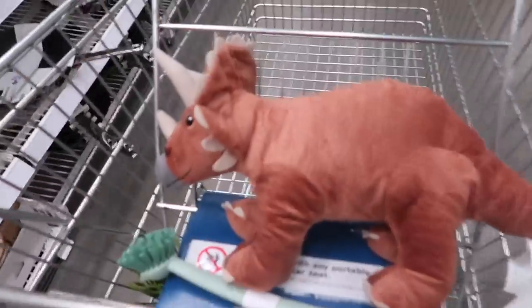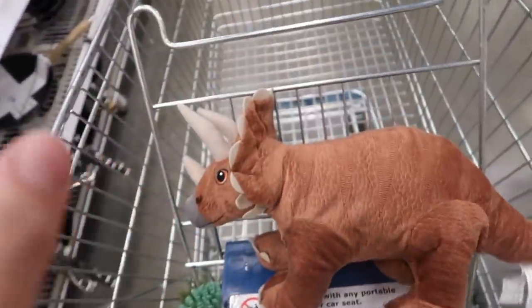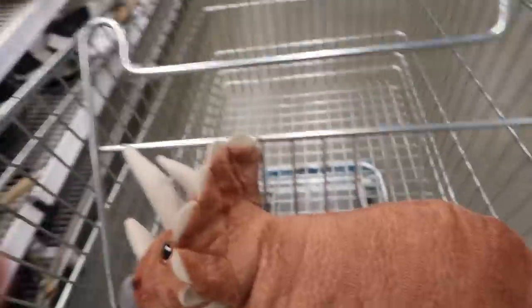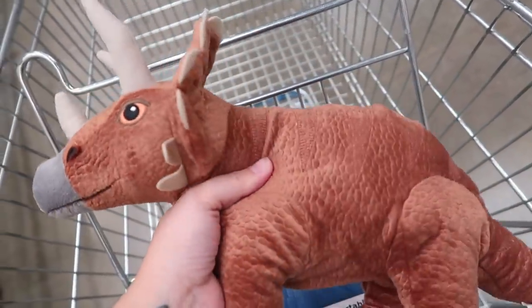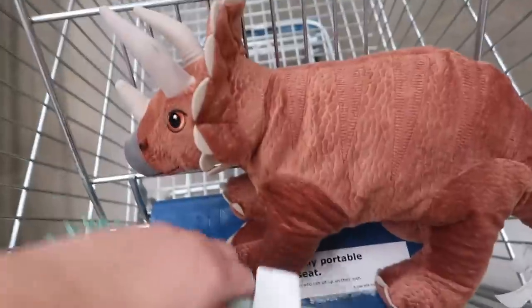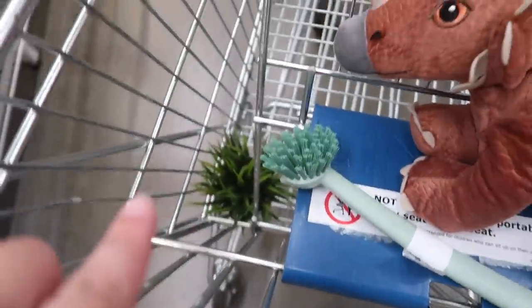Okay, guys, I got Harley and Sadie a toy. Last time I got Harley the panda here because it was literally $2.99 and she's obsessed with it. She loves it. She chews on it every day. So I got them a little more. This one's a little more indestructible. How much is this? $5.99. And then I got a scrubby brush so I could scrub the sink, and then a fake plant.